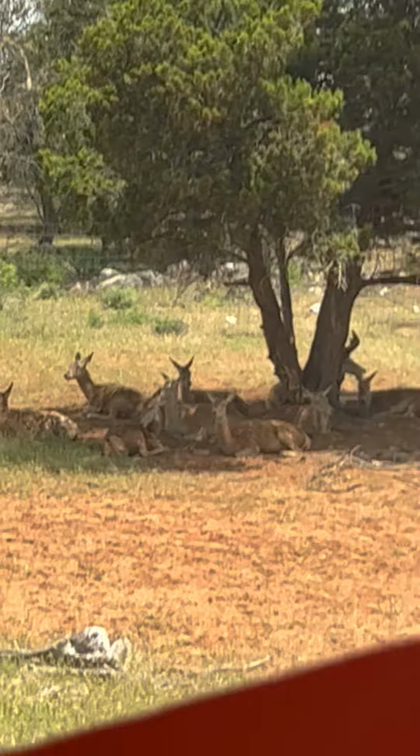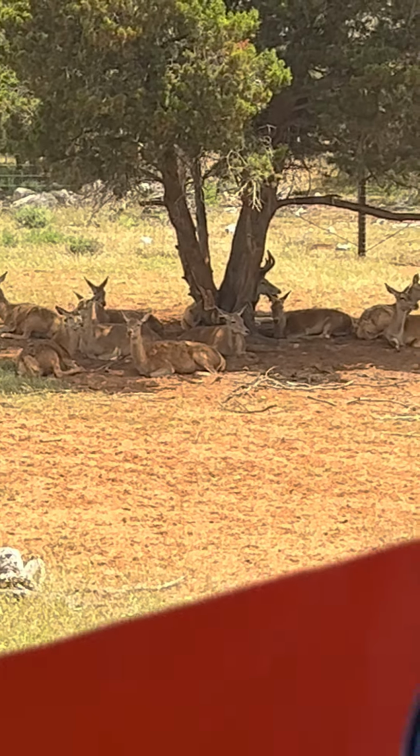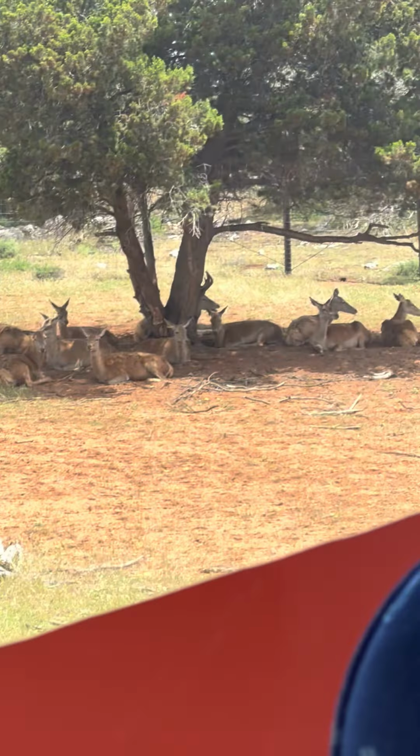Trying to get that other bus an opportunity to get past us, and that should do it. Can you see the animals? They're pointing. Now that's actually the red deer. Red deer.